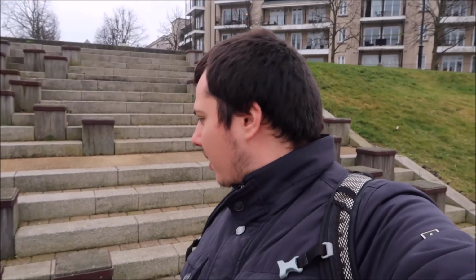Greenhithe is a place that many people wouldn't really think to go, but there is a lot to see on this little stretch of walk here along the coast. I feel like the Dartford Borough Council must have put quite a bit of work into making Greenhithe look really nice. If you look just behind me, they've even got these stairs with all these little cubes on them for people to sit down on.